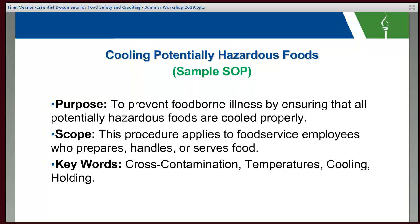We'll now take a quick walkthrough of a sample SOP. Your HACCP plan should contain critical control points. A critical control point is a step at which you will reduce, prevent, or eliminate a potential hazard. This sample SOP is for the critical control point for cooling potentially hazardous foods. So basically, it is a critical control point for preventing bacteria from growing. This is a standard format for an SOP, where it will start out with a purpose, scope, and keywords.